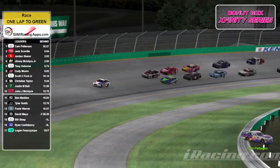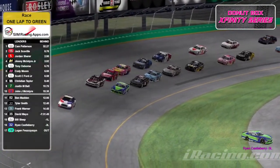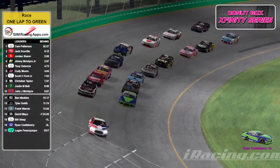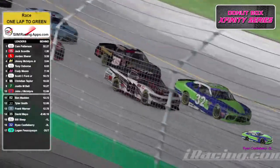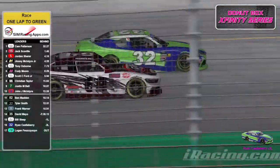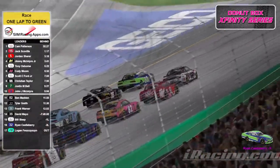This really switches things up. We've been planning this for a while. We kept it a secret. It's pretty beautiful to see it come into fruition. Pace car is off. Ryan Castleberry in the 32 car leading the field to the green flag as they come into the Geico restart zone.